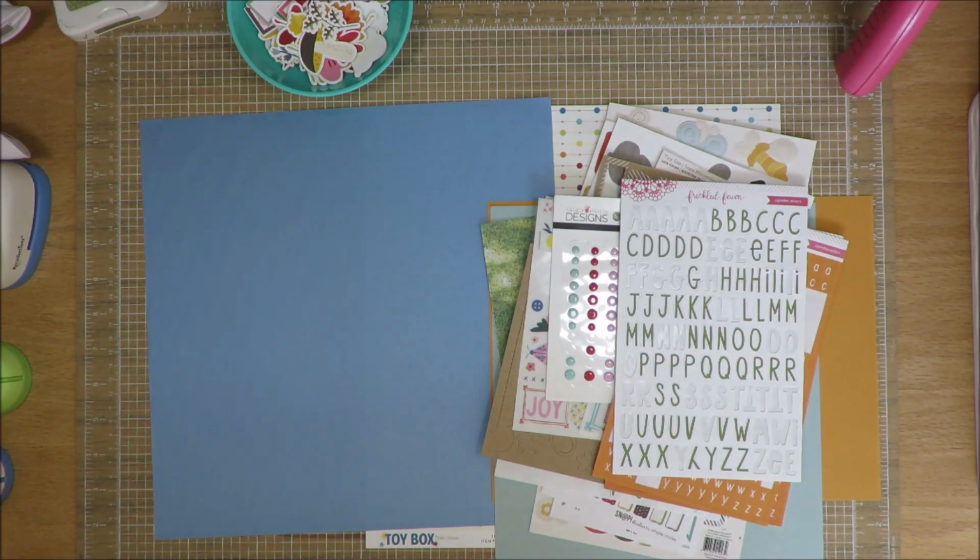So give me a second, I will show you a close-up of the sketch, and then I will be back to show you what I have created.